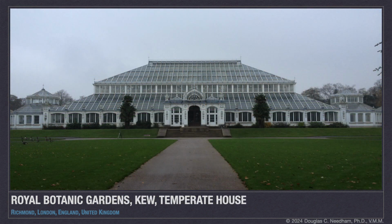Also at Kew is the temperate house. Look at that gorgeous structure. And that is the world's largest surviving Victorian glass house, also at Kew Gardens. It was completed in 1862, expanded in 1899, and fully restored in 2018. So, a beautifully restored structure to see over at Kew Gardens.